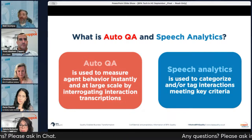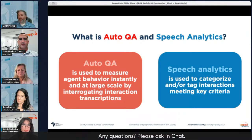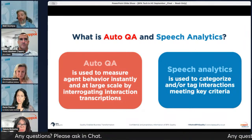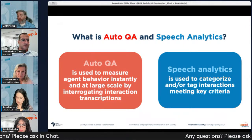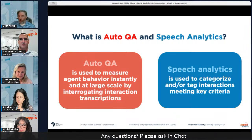So auto QA we consider to be an enhancement to the traditional QA process that you likely already have within your organizations. And we'll talk about some of the benefits of auto QA and why everyone should really be thinking about a move towards incorporating auto QA into their traditional quality space.